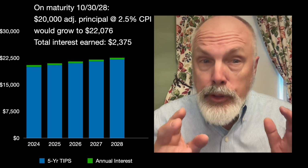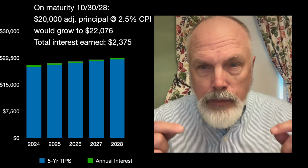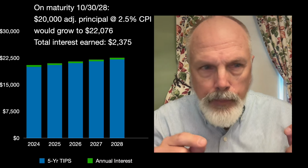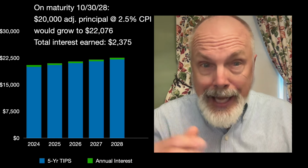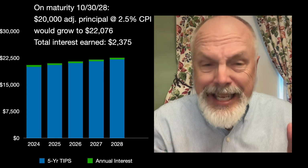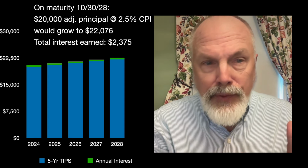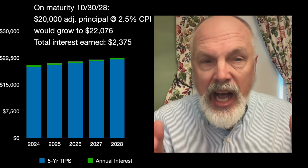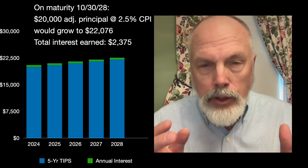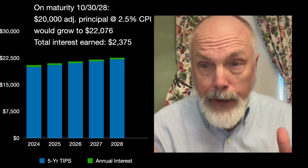And when this TIPS matures in 2028, I'll get either the adjusted principal or the original principal, whichever is larger. During deflation, the principal can actually go down, but if the TIPS is held to maturity, you will at least get your original principal back. Now, this chart reflects a hypothetical 2.5% inflation annually, and that would result in about $22,076 in adjusted principal at maturity.